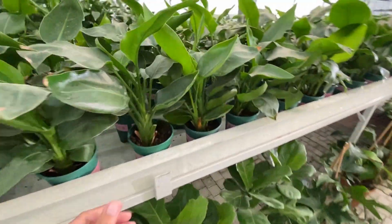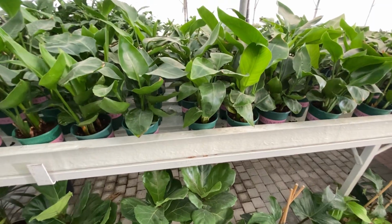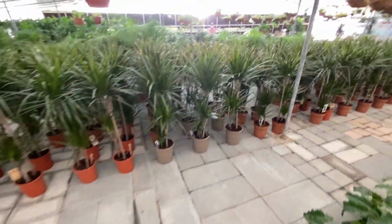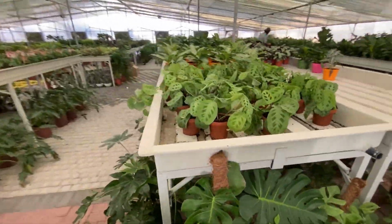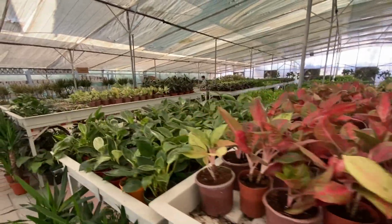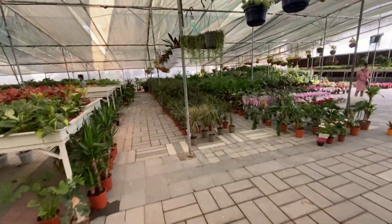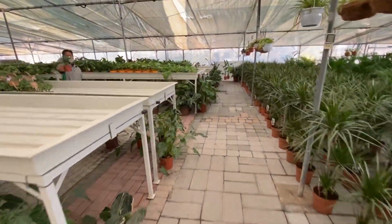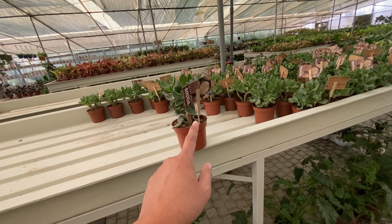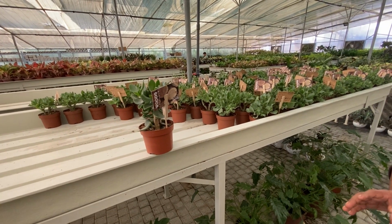This one, brother. I'm coming back. This one. Green. There's so many. Yeah, I know. There's a lot. Jade. Jade plant. What's different? Wood? Crassula. Yeah, this is Crassula. Yeah, Crassula or Jade, same. You can check the Jade plant with wood.